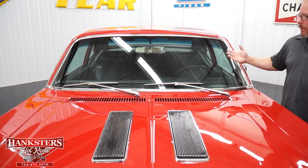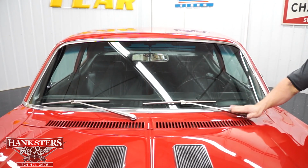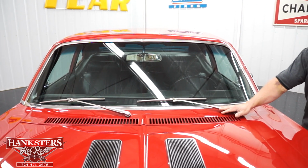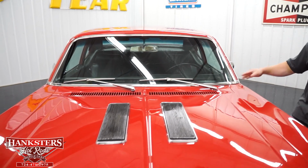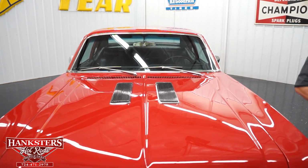Front windshield, no chips or cracks there either. Nice set of classic style wipers. And then of course your trim or your molding all the way around the window in very good condition.